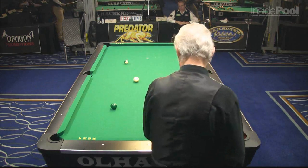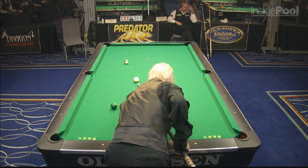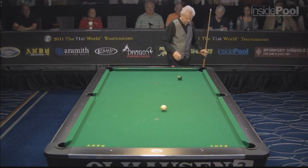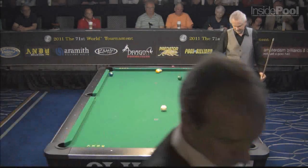Oop. Stop it right there, I guess. Got a little angle the other way. That should be okay, though. Well, it's a break shot, I guess.